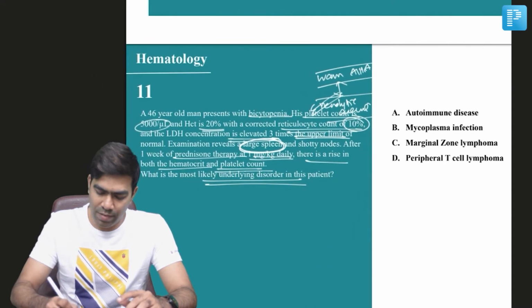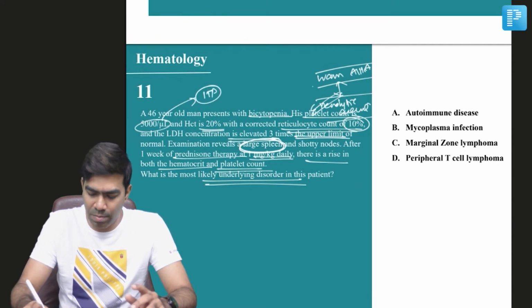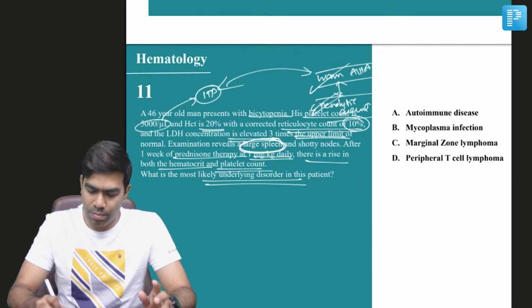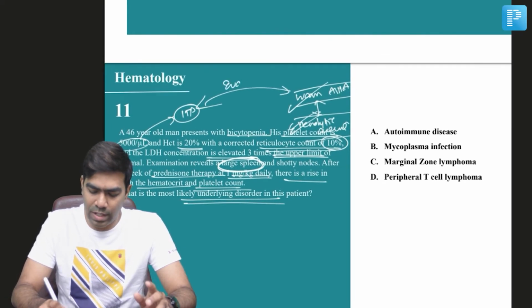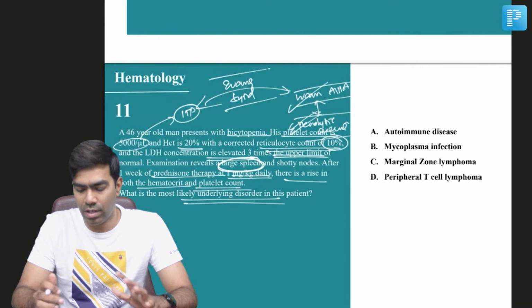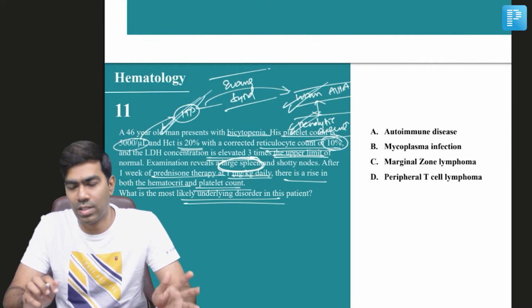So this patient is having a thrombocytopenia, which is very likely to be an immune thrombocytopenic purpura in the background of autoimmune hemolytic anemia. So probably we are dealing with something called E1 syndrome. So what do you mean by E1 syndrome? E1 syndrome means bicytopenia, which will be a combination of autoimmune hemolytic anemia and immune thrombocytopenic purpura. This is what we call E1 syndrome.